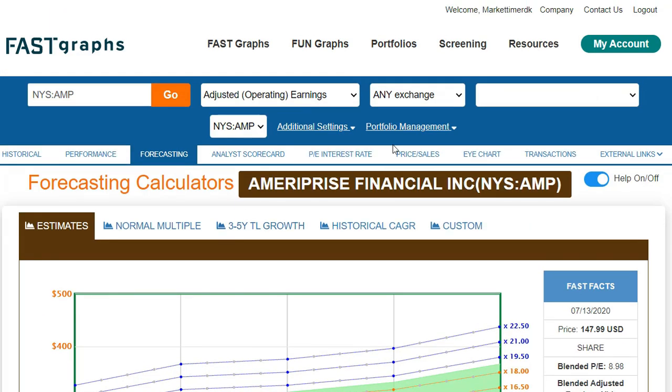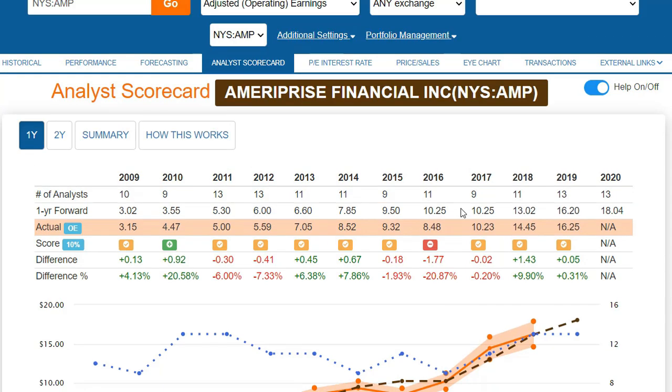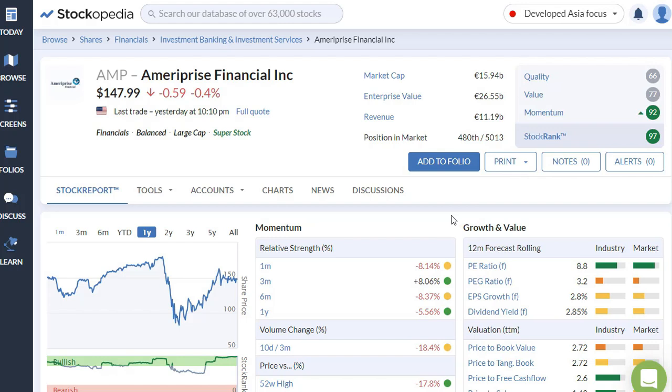We could just have a quick look at the analyst scorecard and see that they have been pretty good at hitting the analyst expectation, except in 2016 here. So that is okay. It tells us that the estimates pretty much hold up. All right. So what do we have here at Ameriprise Financial?